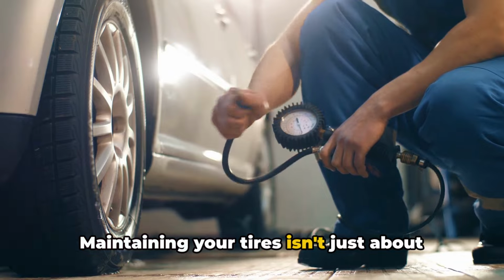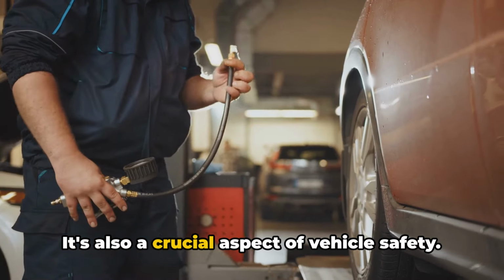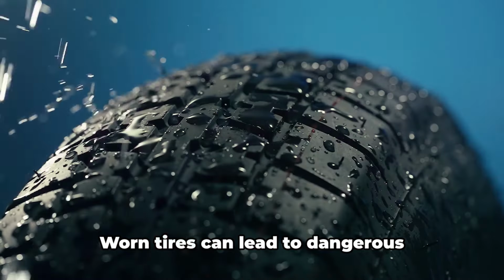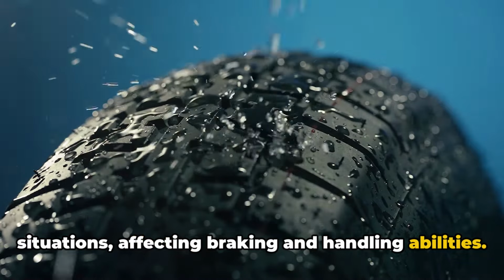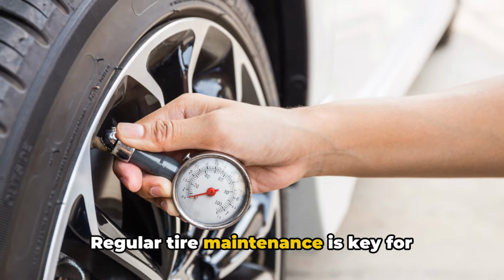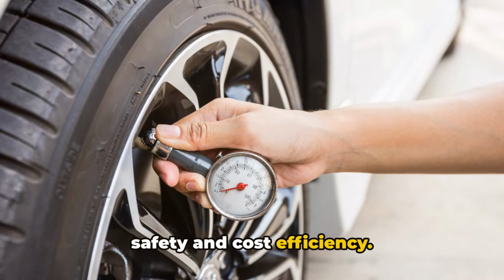Maintaining your tires isn't just about saving money, it's also a crucial aspect of vehicle safety. Worn tires can lead to dangerous situations, affecting braking and handling abilities. Regular tire maintenance is key for safety and cost efficiency.